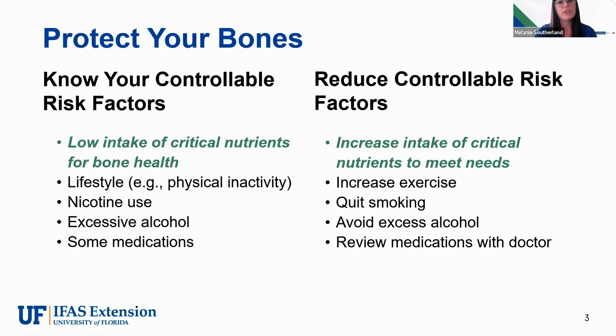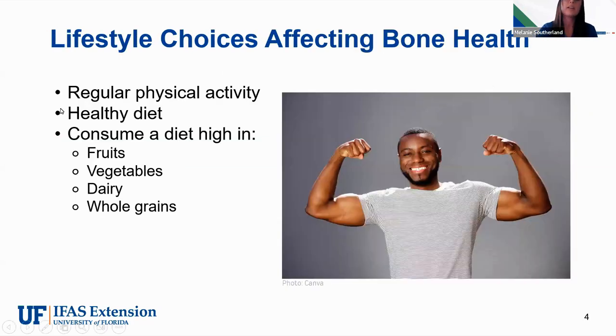Think about this for a moment. If you don't smoke, don't drink in excess, and you don't take any medications that can affect your bone health, what you eat and your activity level are the 2 most important lifestyle choices that you can make that can increase or decrease your bone health, the strength of your bones. So lifestyle choices affect about 20 to 40% of our peak bone mass in adulthood. And through these choices, we can reduce our risk for osteoporosis and low bone mass.